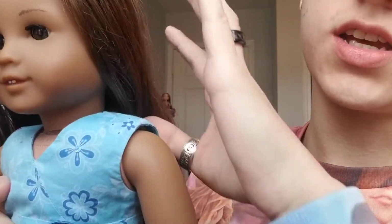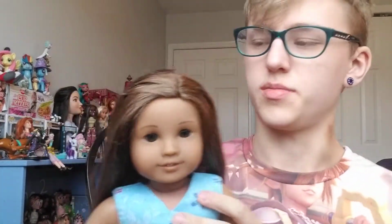Her dress, like I said, did not come with her flowers. So if anyone has her flowers for sale, hit me up, please. And don't sell it to me for like 40 bucks, because I'm not going to pay 40 bucks like eBay's asking.